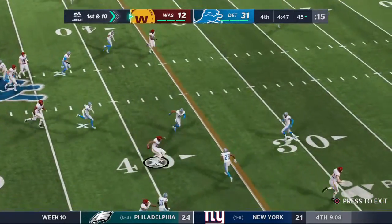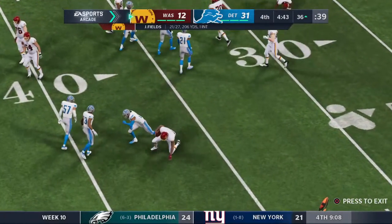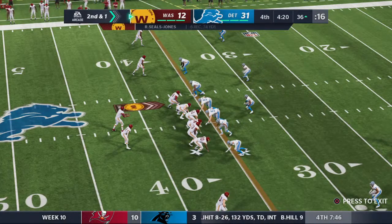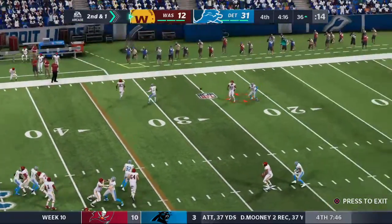Now a shotgun snap as they'll look to throw. And he'll find his tight end, Seals Jones. And he's going to get a solid gain of 9 before being brought down. Second and right at a yard. A gain of 9 brings up 2nd and 1 at the Lions' 36-yard line.